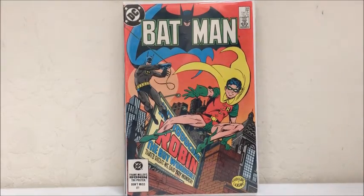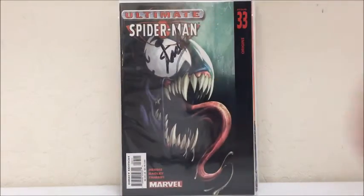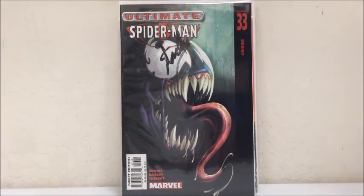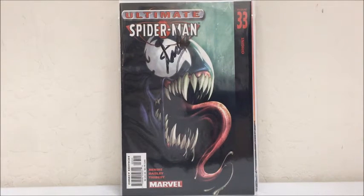There's a couple more comics to go today. This next one I picked up fairly cheap. This is Ultimate Spider-Man number 33, and it is signed by Stan Lee. I picked this up on eBay late at night for about 20 bucks. I'm going to send it into PGX to get the signature authenticated.